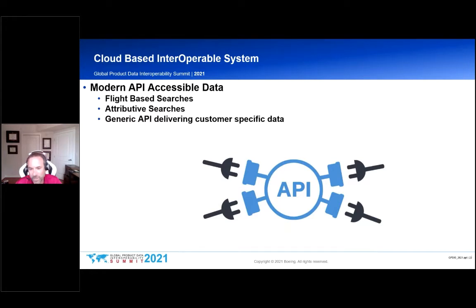So let's say you're a dispatcher and you've got a flight flying to Frankfurt. It's already been planned. You just want to make sure there are no new runway closures at Frankfurt. You would do an attributive-based search for runway closures at Airport Frankfurt. And then we have a generic API delivering customer-specific data. And this is our way of opening up the ecosystem even more.